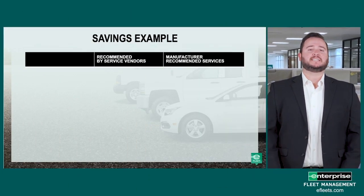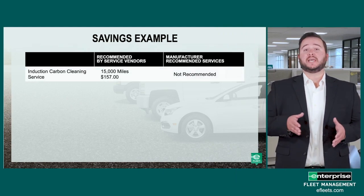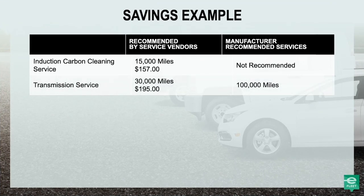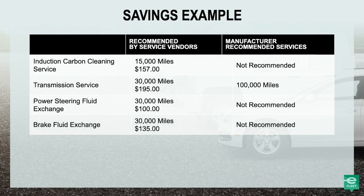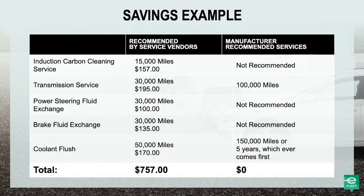Next, let's talk savings. Let's take a look at a typical dealership service model. It's not bad or dishonest, it's just showing unnecessary work. We see typical maintenance services that are needed on a vehicle. Some of these are recommended by a shop, but not necessarily needed to follow your warranty from the manufacturer. Induction carbon cleaning, transmission service, power steering fluid, brake fluid exchange, and coolant flushes. They are all needed for your vehicle, but not necessarily at those same intervals that a dealer will recommend.